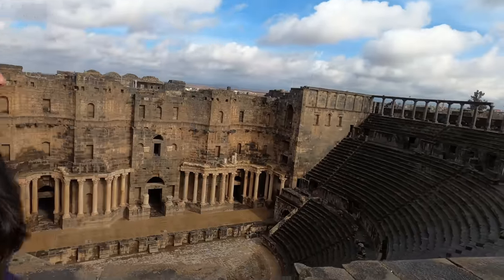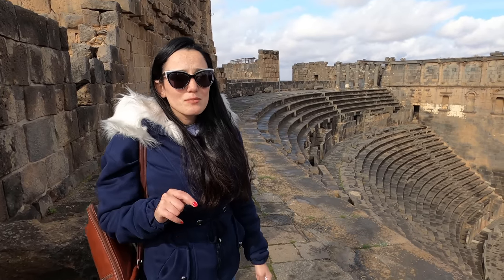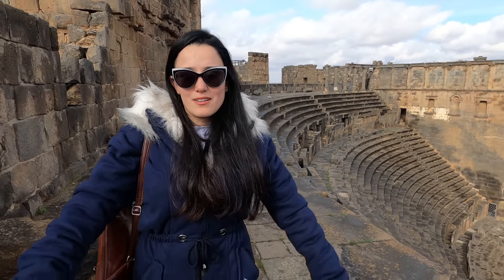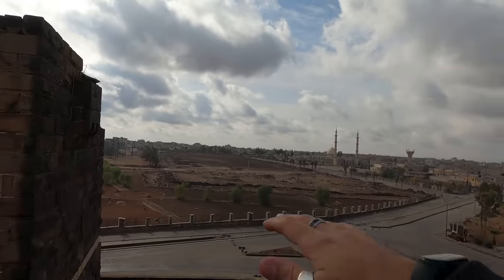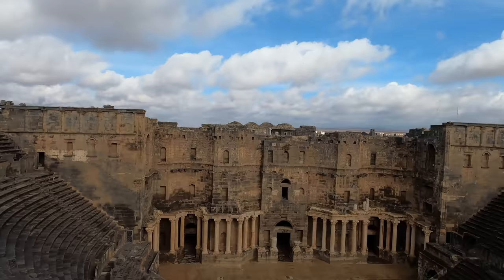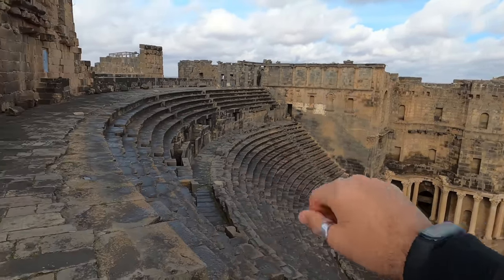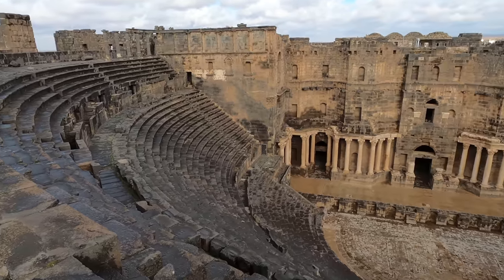Incredible. It's the only theater in Syria which was built on the level of the city. Normally they use the hill. Yes, I have seen that in Amman in Jordan actually. They use the hill to lean the amphitheater on it. But this one, as you can see, is on the city level, so basically they had to build up all this stuff on the other side, and it's very strong. Wow, incredible. Okay guys, here's the last view for you of the amphitheater from Syria, from the city called Busra.